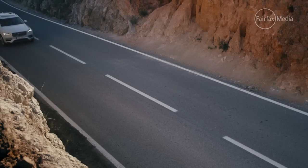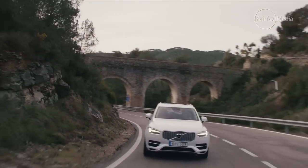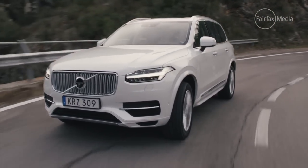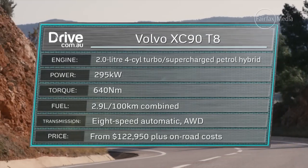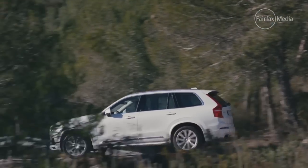The XC90 will be available with 3 different grades of Volvo's new 2-litre 4-cylinder engine family. The first to arrive in August will be the D5 and T6 models. This one we're riding in here is the flagship T8 model, and it's a bit of a technical masterpiece. It's got a supercharged and turbocharged 4-cylinder 2-litre that produces 235 kilowatts of power, plus a 60 kilowatt electric motor for a total of 295 kilowatts and a not inconsiderable 640 newton meters of torque.